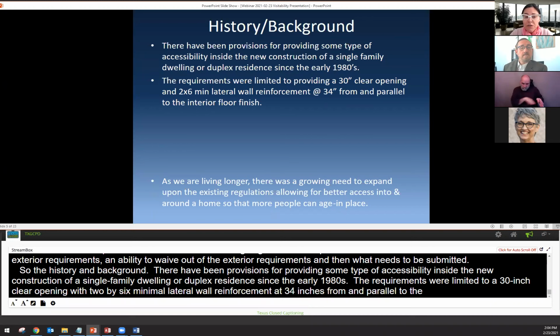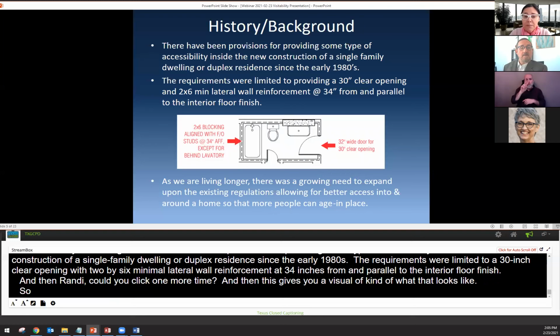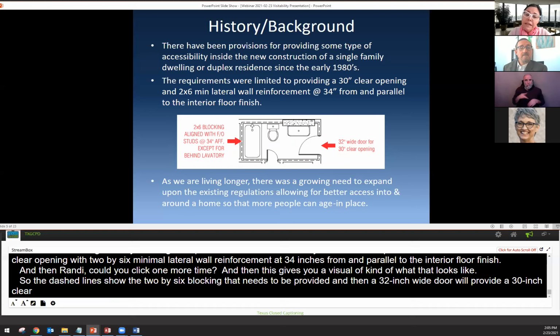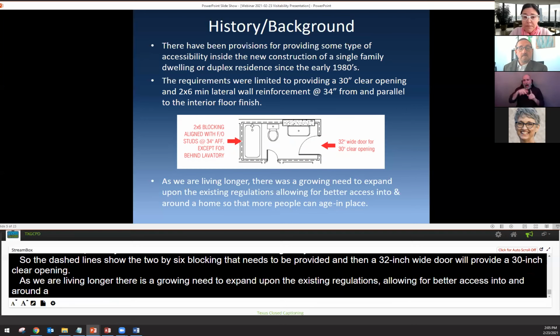And then, Randy, could you click one more time? And then this gives you a visual of kind of what that looks like. So the dashed lines show the 2x6 blocking that needs to be provided. And then a 32-inch wide door will provide a 30-inch clear opening. And as we are living longer, there is a growing need to expand upon the existing regulations, allowing for better access into and around a home so that more people can age in place.